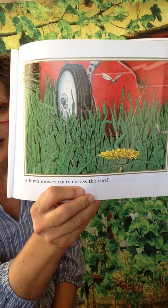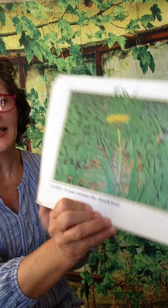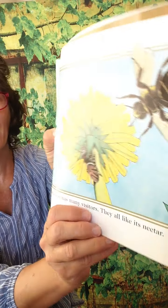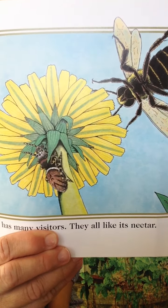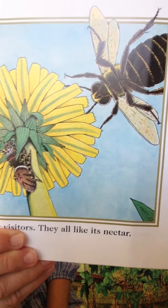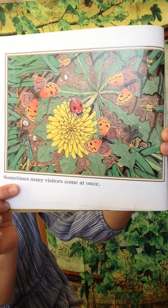A lawnmower roars across the yard. Luckily, it just misses the dandelion. The dandelion has had many visitors, and they all like nectar. Oh, what do you see? I see two creatures sipping some nectar. Sometimes many visitors come all at once. It looks like a dandelion party.